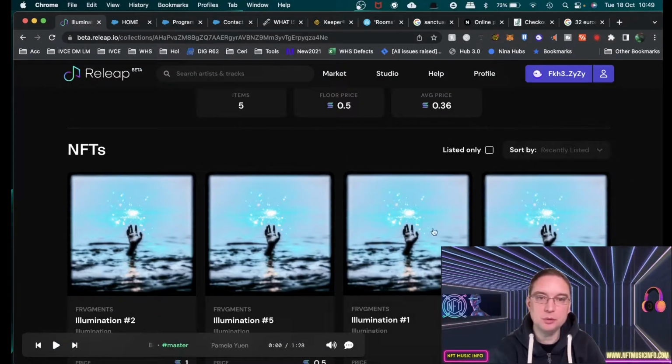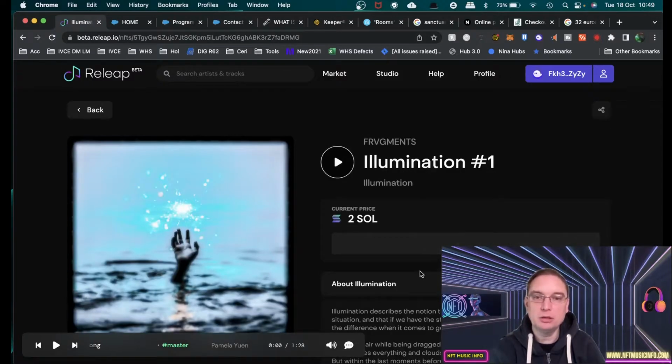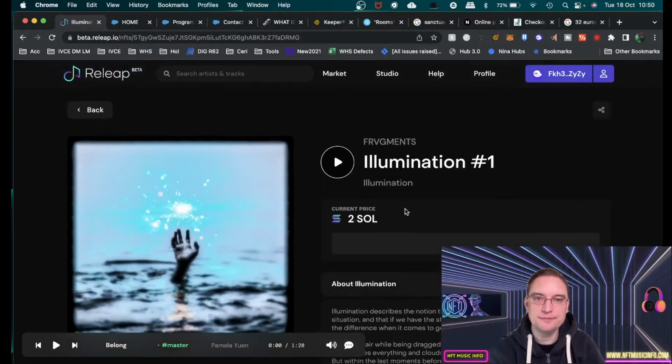Again, you've got the sort options here, and you can click into number 1, and that's the current price of 2 Solana, for example. And yeah, you scroll down and, very similar to OpenSea, it gives you all of the relevant information about the blockchain: the token address, who owns it, what the royalties are, what the transaction fees are, etc. And it says permanent on Releap, which is great to see because that is basically their storage solution.